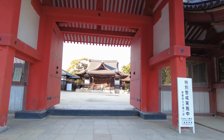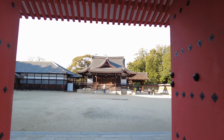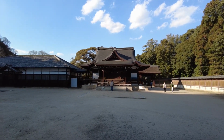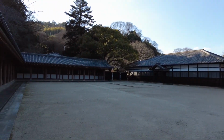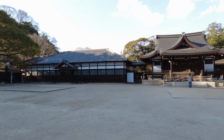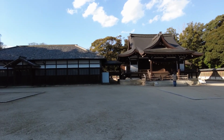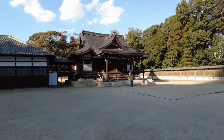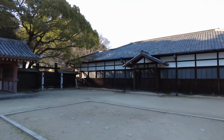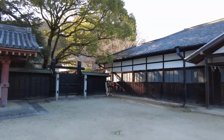Okay, so this place that we're entering is called the Tongu Den, and it's the site of the festival that I mentioned every September 15th. That festival was held right here. I wonder if we can get a view. Yes, we can.